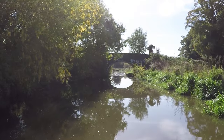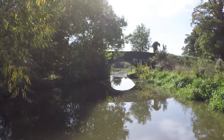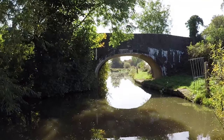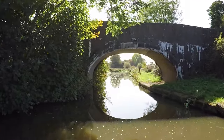Again, it's very isolated down here. To the left of this bridge, there's a little lane that goes on uphill for at least half a mile. It takes you up to a road which is at the top of the village of Somerton. Nothing up there, but you know, that's the nearest road access you have.